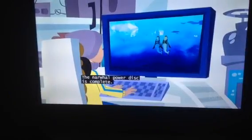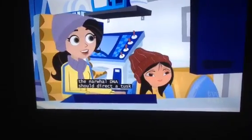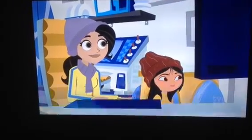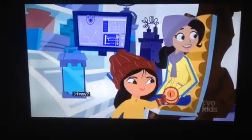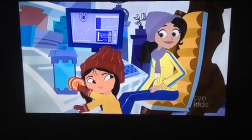The narwhal power disc is complete! Thanks, Aviva! Now that I have the programming right, the narwhal DNA should direct the tusk to grow from the left side of your helmet. Jimmy? What am I seeing? The cupcakes? Incoming! Oh, hold on! Teleport!